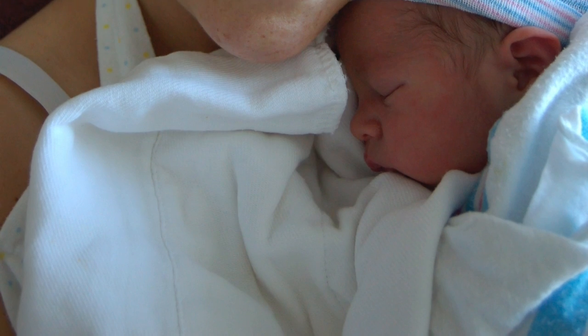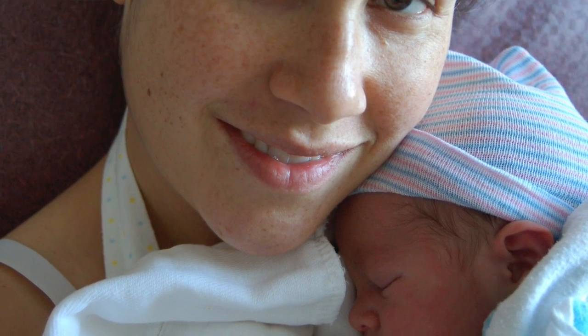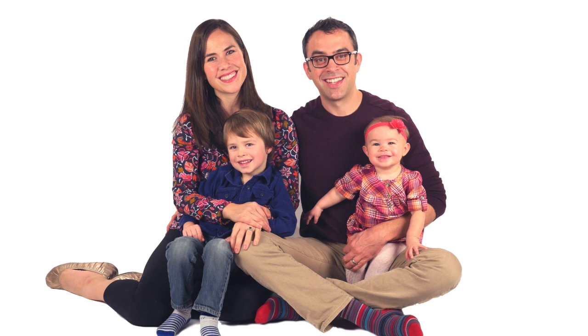I really just dabbled with essential oils when Griffin was born and postpartum, but it wasn't until I had Paloma that I really dove into these essential oils. And let me just say, my pregnancy and my birth was so much better the second time around. So I'm super excited to share all the things that I've learned.